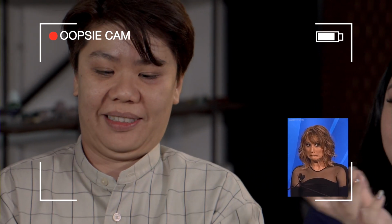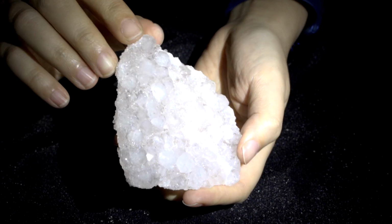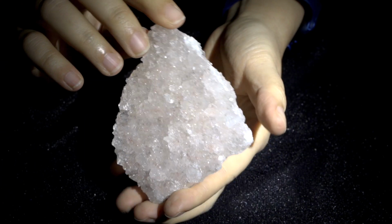It's very fragile. Yeah, it's actually quite fragile, and it's actually mined from a water well in India. That's why there isn't a raw rock wall that a lot of the raw crystals actually have.